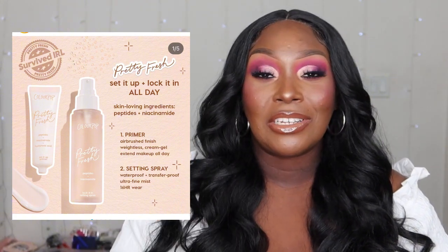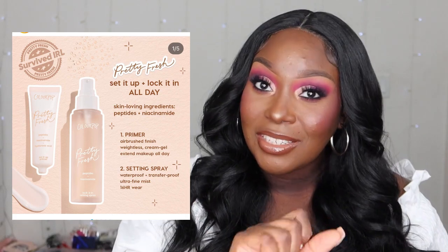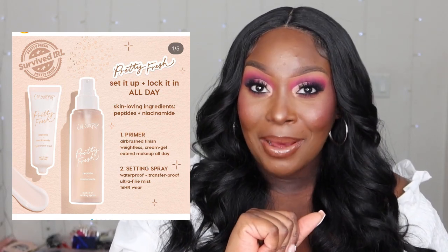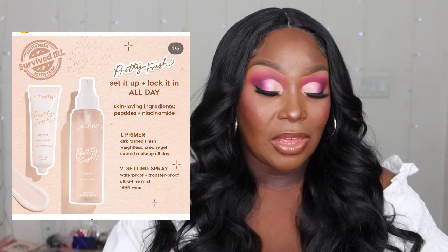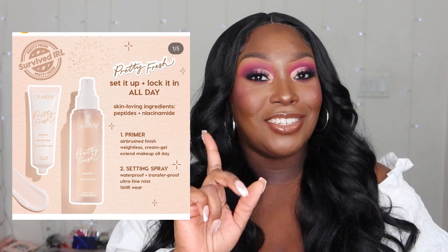So I am going to eventually try out the setting spray and the primer from ColourPop. I just haven't bought it yet, and I said I'm not in a rush to buy it. I'll buy it when I buy it. Probably wait for a sale or something to go on, either on the ColourPop website or the Ulta website, because it is available at Ulta as well. So I will be eventually trying it, just not yet.